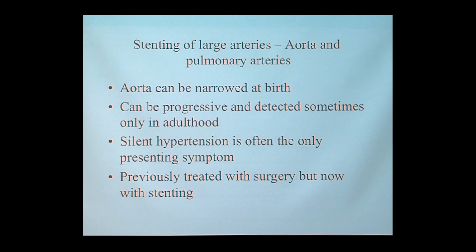It takes a number of years, and often the presentation is hypertension. So whenever you see a young person with high blood pressure, always look for another reason, because high blood pressure, sadly, is common in older people as the arteries get stiffer and due to lifestyle issues, smoking, diabetes, high cholesterol, etc. But if you see someone who's 25 or 30 with high blood pressure, always start looking for another reason. Have they got a narrowing of the kidney arteries? Have they got a narrowing of the aorta? Those are all the things you want to look at. And this can be progressive and detected sometimes only in adulthood. And as I said, silent hypertension can be a presenting symptom.